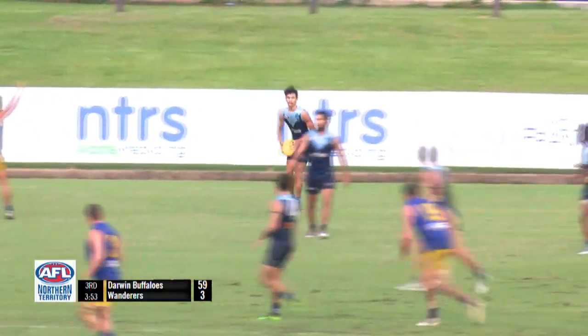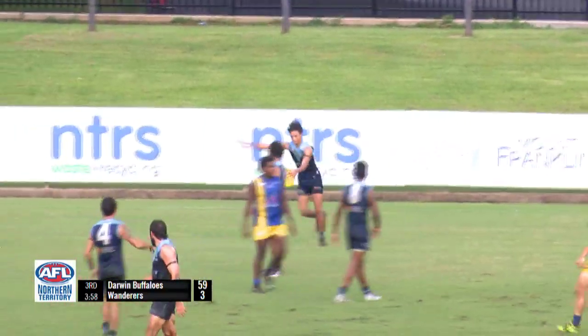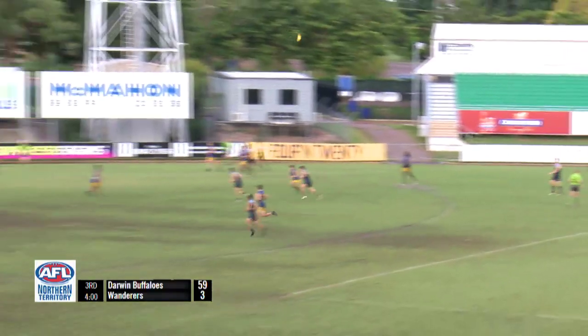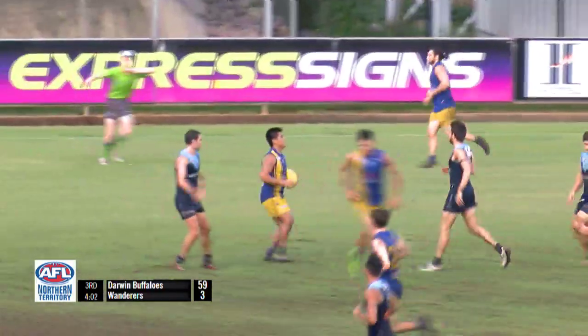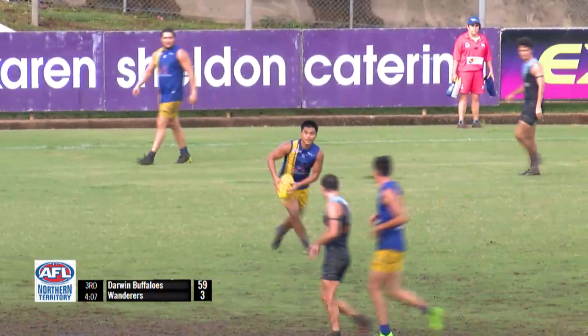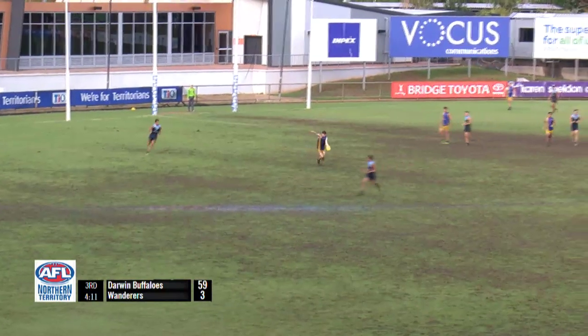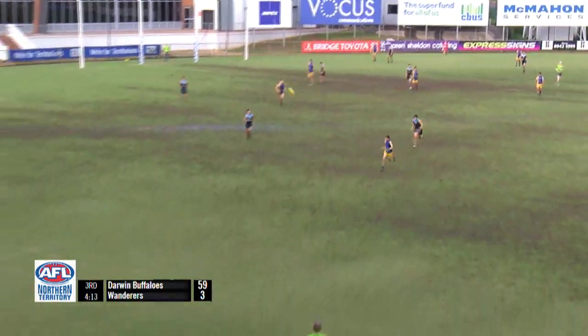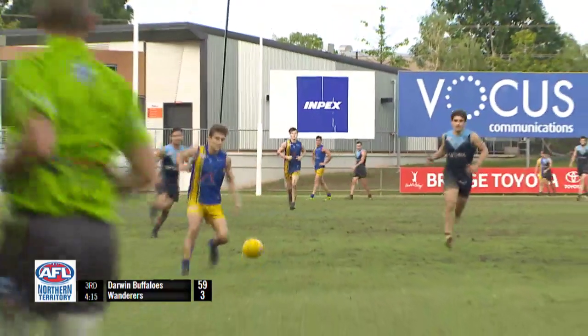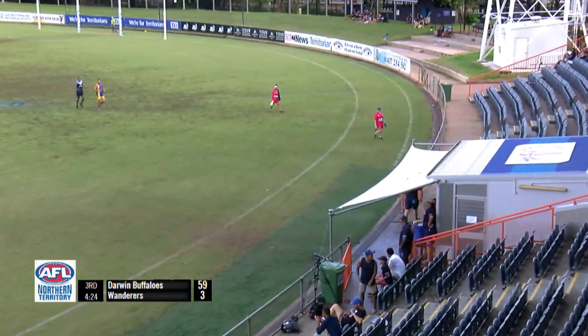We go from Stinkville to Stinkfest in the space of one quarter. Timmy Aldridge inside 50, straight down the throat. So they move it quickly. Here's Hoda, just pops it over the top. Here's Totham. Barrawonga does well, wraps him up, although the ball pops out. And that one, again, that's happened a few times today, out of bounds on the full.